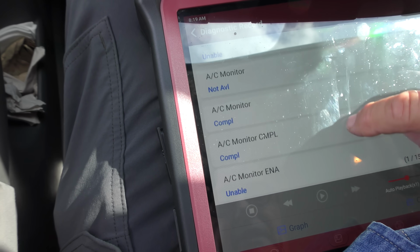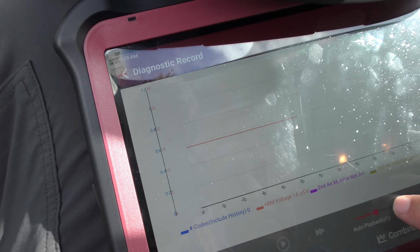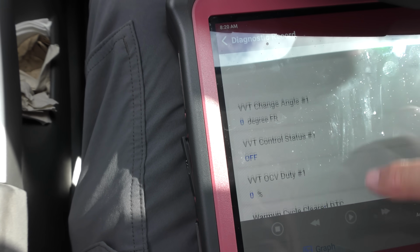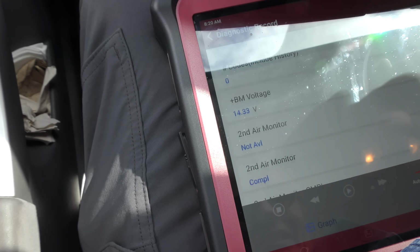Luckily, it's color coded. If there's something really wrong, it'll be in the red. Look at stuff in the graphic analysis. No bad data coming out there. No glitches. If we didn't miss anything, we'll go through all 15 pages of data. 8, 7, 6, 5, 4, 3, 2, 1, and everything's still blue. So there's no bad data at all.